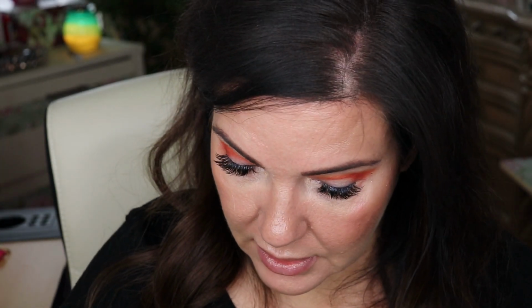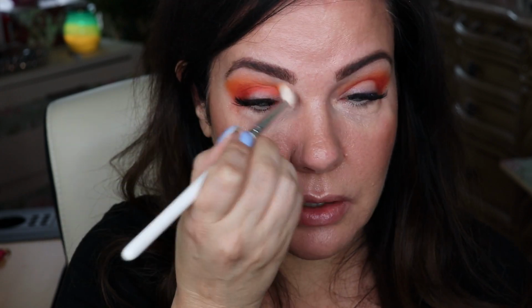Okay, now I'm going to take my original, which one was the one I was using, the JH31, and I'm going to go back into that bright orange shade I started with, and just blend that out.